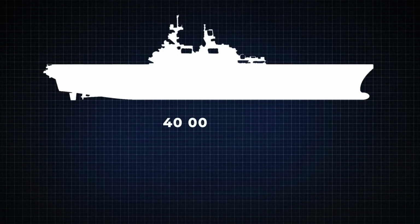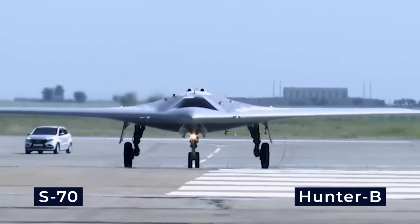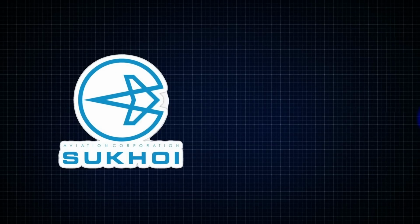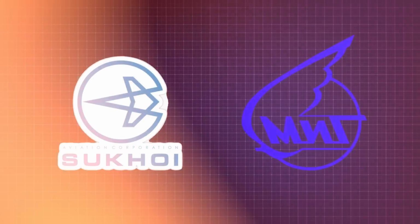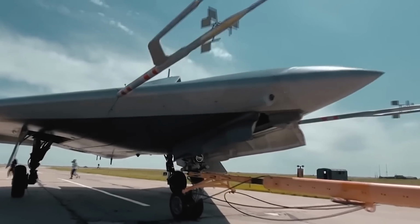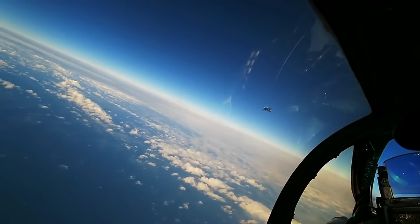Each ship will weigh 40,000 tons and be able to carry up to 4 Sukhoi S-70 Okhotnik B drones. The S-70, known as Hunter B, is a new stealth drone designed to work with Russia's future 6th-generation aircraft. Sukhoi and MiG are developing these drones to act as wingmen for Su-57 fighter jets. The Kremlin claims that this new drone is a 6th-generation platform capable of reaching outer space.